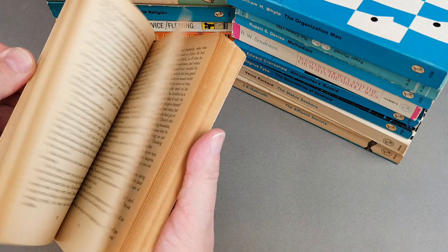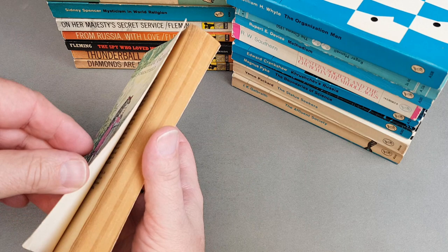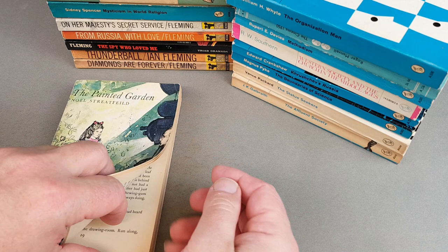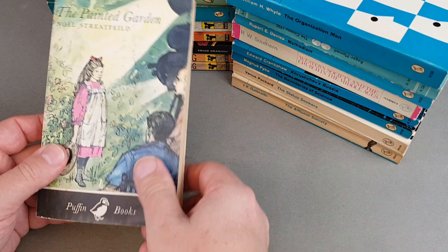Very, very nice. I'm making quite a bit of headway on the Puffins between 100 and 200. I'm not complete yet, and I'd like to get the first 330, 340 as my target for Puffin Story Books. But certainly the second 100, I'm well on my way to being fairly close to having a full run.